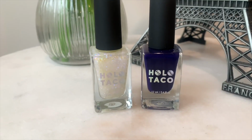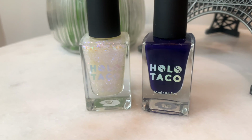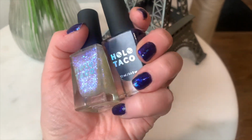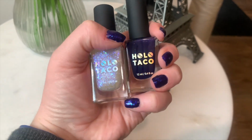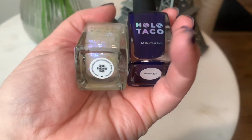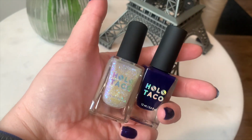But I have two different colors on my nails right now, and they're both from Holo Taco. And on the base, I have the color Indigo Away, which is a really nice deep dark indigo blue. And then on top I have Sonic Unicorn Skin, which looks like shattered glass, almost like different colored glass that you would see in a church. I love both of these colors so very much.